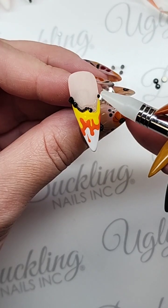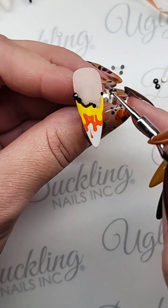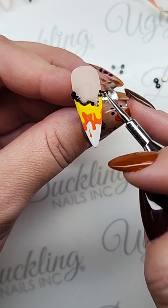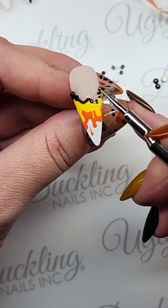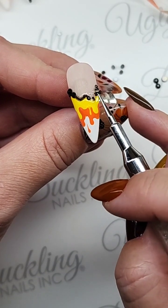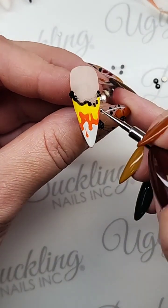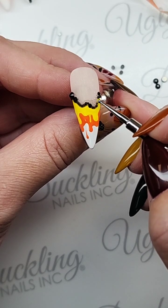So let's do one more crystal up here. I just love crystals for Halloween nails. I think it's so good. Okay, and all I did to pick up multiple caviar at a time is I picked up a little bit of the Schtik It that's on the nail and then dipped it into my caviar dish. So that way I'm not having to go back and pick up individual beads one by one.